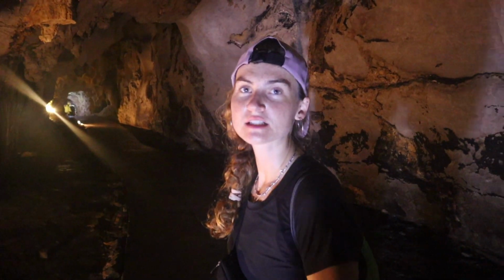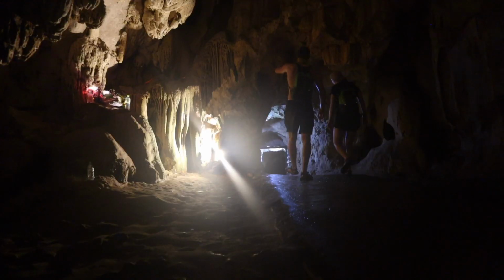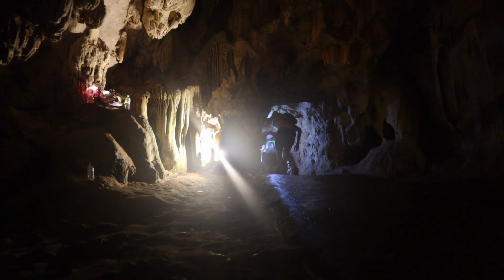Just keeps going. It's actually insane how huge this cave is. It's a long tunnel, isn't it? Wow. Just so you know, for when you're here, you do have to walk along the road on the way back because the cave's that long and our bikes are at the entrance and that was the other exit. That was really cool.